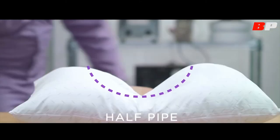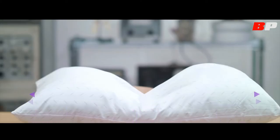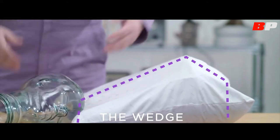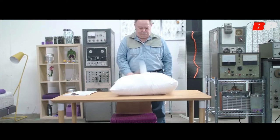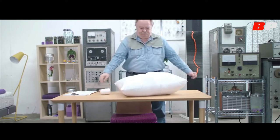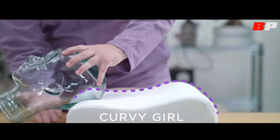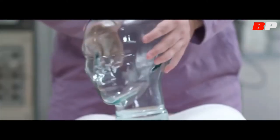The half pipe. A U-shaped gulch caused by a complete evacuation of the pillow fluff to either side. The wedge. The flattening of fluff resulting in no neck support and basic sadness. The untamable bulge. Caused by an overstuffed or over-firm pillow, results in a 90-degree neck sleep position and a future job as an evil henchman. The curvy girl. These curves are always either too much to handle, or there just isn't enough for true neck support. Oh, and it's memory foam, so no thanks.